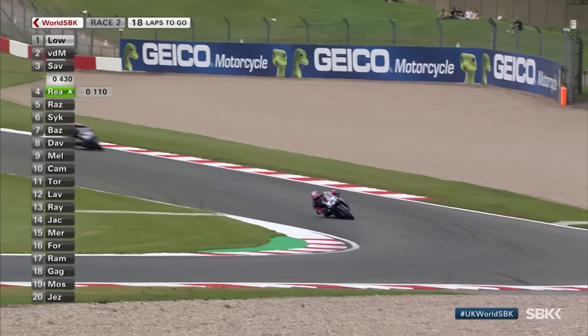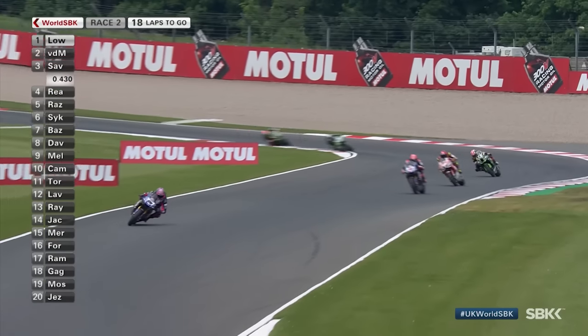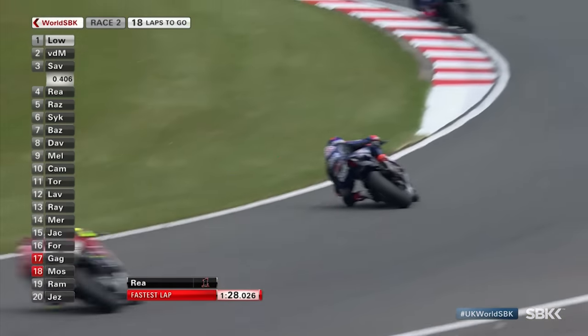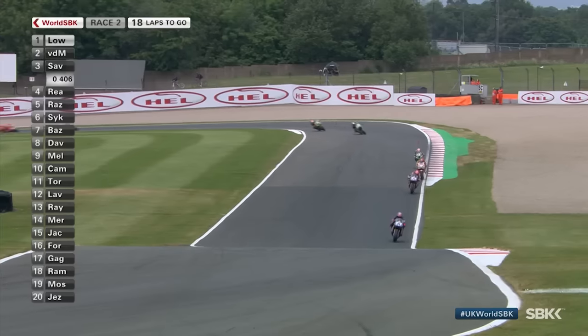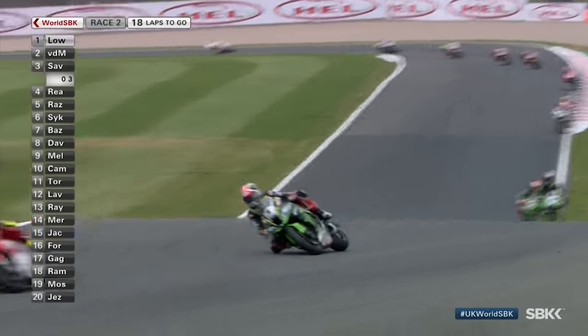Well, this is going to be very, very exciting indeed. Jonathan Rea, as you can see with the graphic on the left-hand side of your screen, closing that gap down to under half a second. It closes by another few hundredths through the first sector. It's all changed a little bit further back as well. Román Ramos getting mugged by Jake Gagne and Luke Mossey for 17th position. And Ramos just getting that position back actually as well through the next sector. That's very exciting as well, outside of the points, but still some very close racing going on through the field.